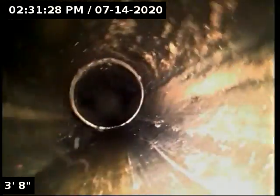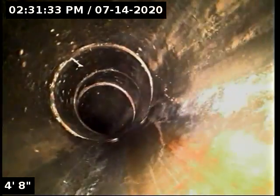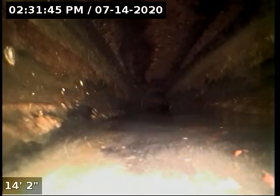Now everything, from the cleanout out to the main lateral connection has good flow and is functioning properly at this time. ABS is in good shape, and the concrete pipe, I would say, especially for its age, is in fair to medium condition, which is pretty normal for concrete.